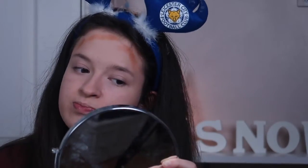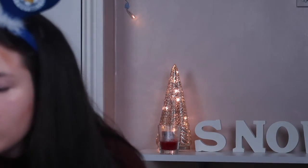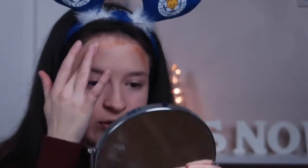Let's blend that in. In a minute, I don't know what I look like. Maybe I'm attempting a tiger face paint. It's not really blending in, and this brush normally does the trick. It's not blending. Let's try another brush because that brush isn't working. I'm going to try a blusher brush. No, that's not doing anything either. We're just going to have to use our hands, which I feel like isn't the best.